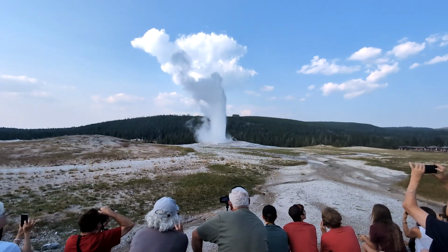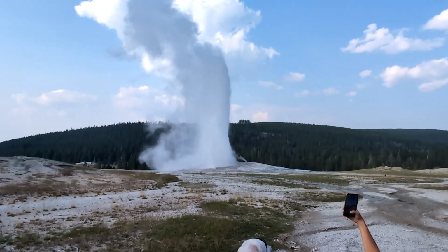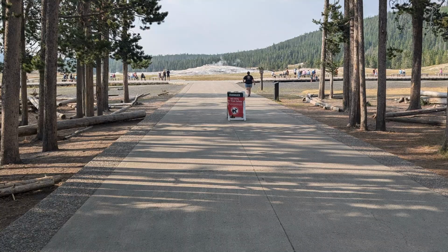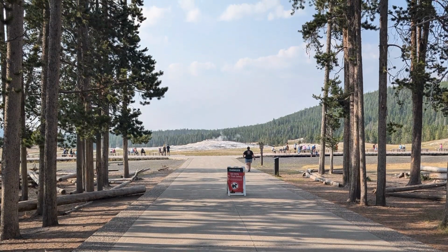And we also went late at night. I think we got there around 7:30, which is the ideal time to see Old Faithful because it's still bright out, it's not very hot, and there's not really a ton of people there. All things considering, if you see our photos, there's still people everywhere and all the benches around Old Faithful are still full.